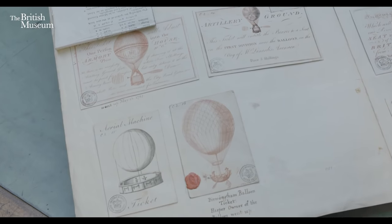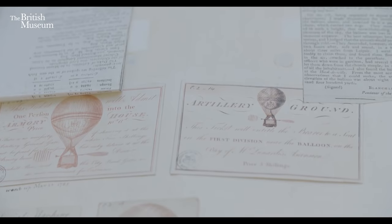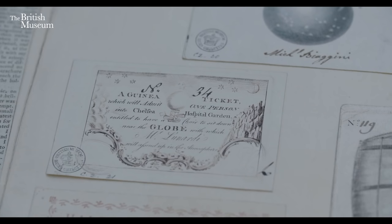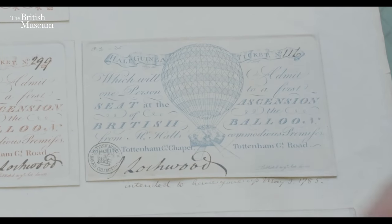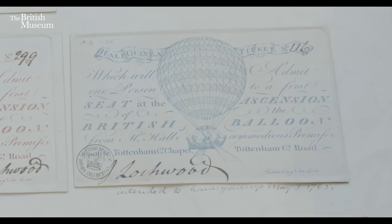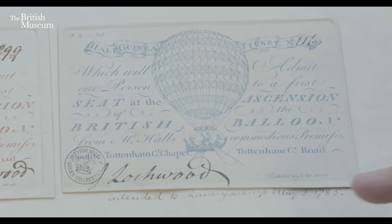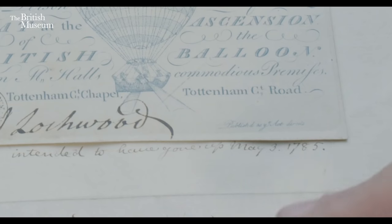To my right here is a very typical folder that she does. She's a sort of born curator. She loves to arrange her collection. And so these are all tickets for this exciting new sight at the end of the 18th century of the ascent of balloons. So this one here is just round the corner from the BM in Tottenham Court Road. And then often she writes in her rather neat handwriting comments about it. It's called the British Balloon, so possibly rather appropriately for the day we live in, didn't actually get off the ground.